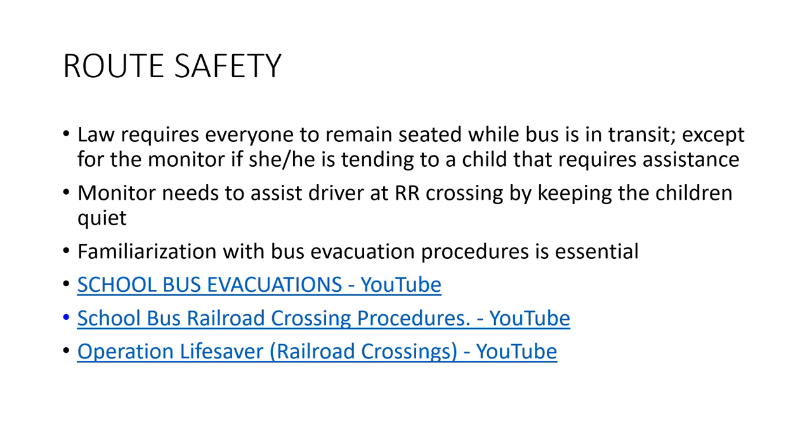Okay, while the bus is moving, the monitor needs to assist the driver, like at the railroad crossing by keeping the children quiet. The monitor also needs to help the driver be on the lookout for traffic or objects on the road. You can see down the road and say, oh, there's something on the road, be careful, alerting the driver, helping him run a safe route.